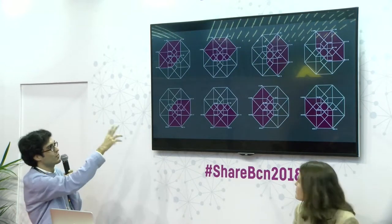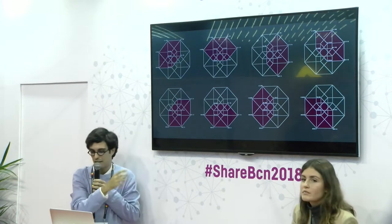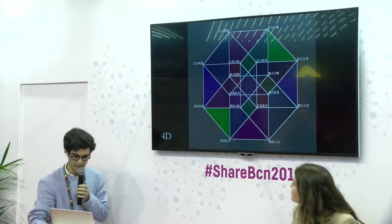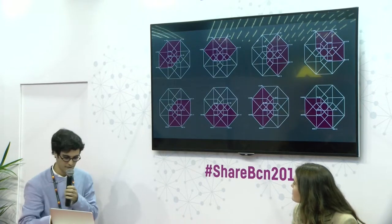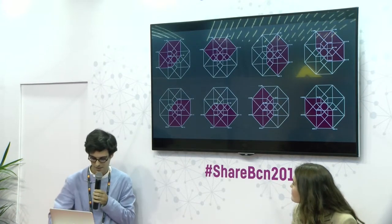Here you can see those cubes taken apart from one another. And as you can see, they are not represented as this one, but they are distorted. So why are they distorted? Because we are seeing a shadow of a shadow. And now we will see what a shadow of a shadow means.